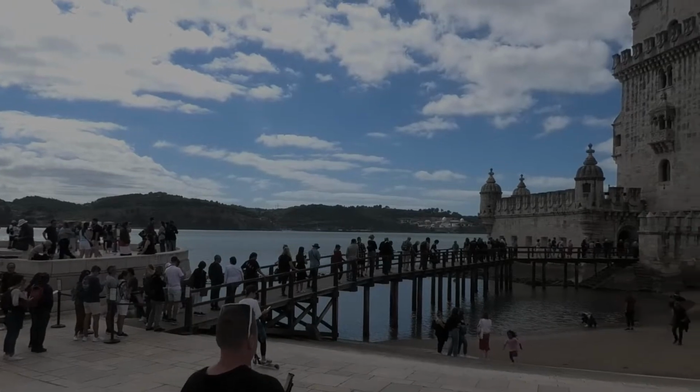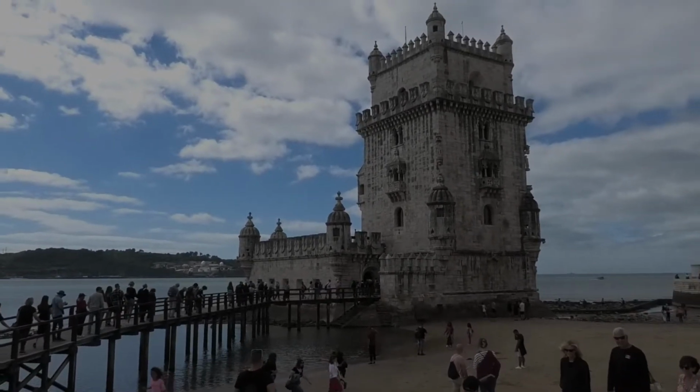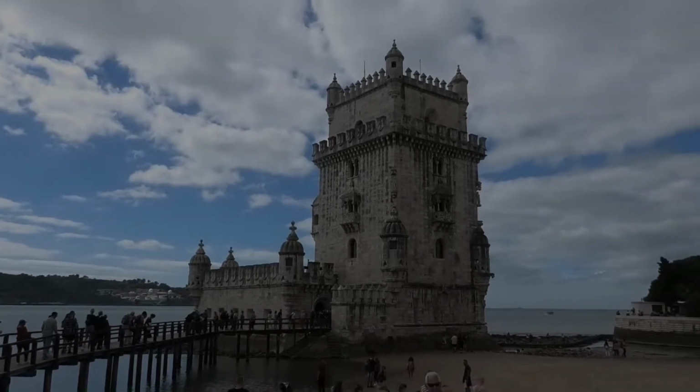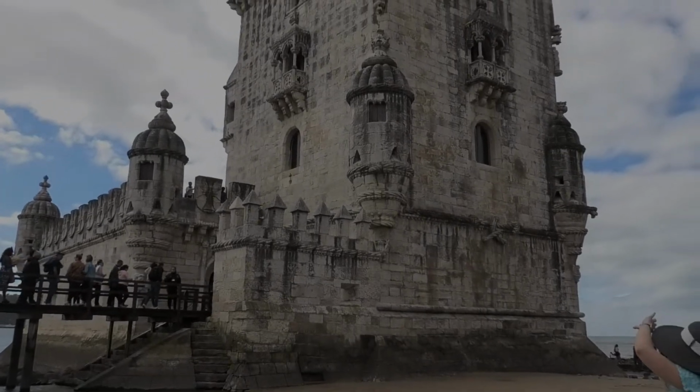Belem Tower is on the River Tagus. It's also called the Tower of St Vincent. It was built in the 16th century. It was the ceremonial gateway for Lisbon, with both departing and arriving sailors.